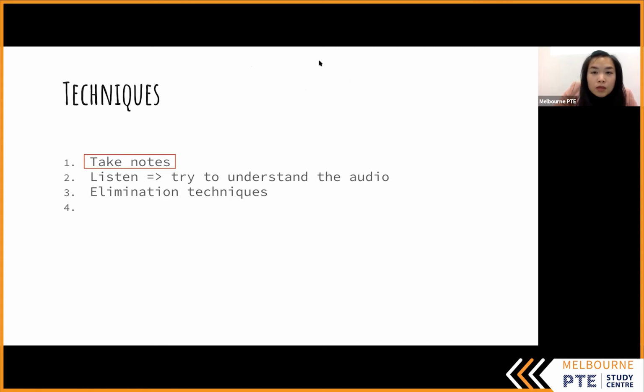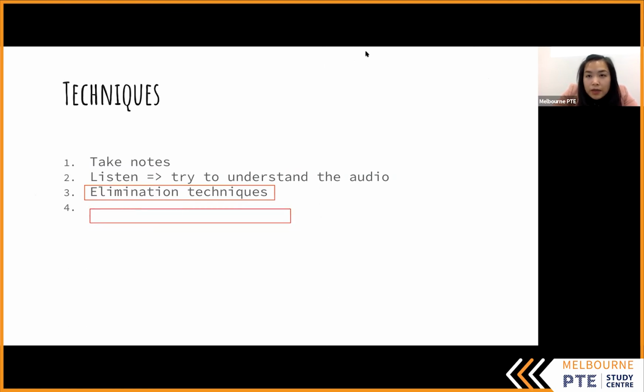First is take notes. Second, if you don't like to take notes, you can just listen and try to understand the audio. Again, everyone is different, like I mentioned. Sometimes these techniques work for other students, sometimes they work for this student. So when you are practicing, try all of them and see which one is best for you. The third technique is called elimination technique. This one I will go through in detail next.